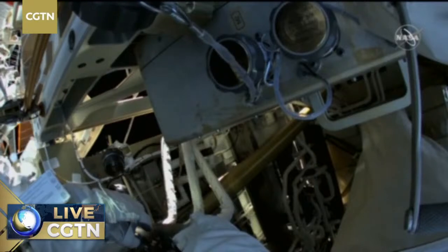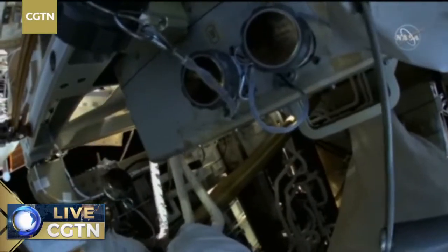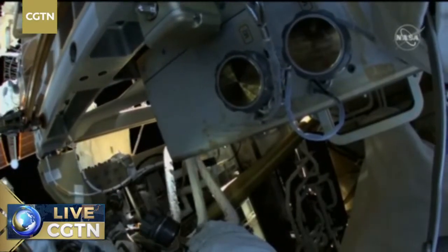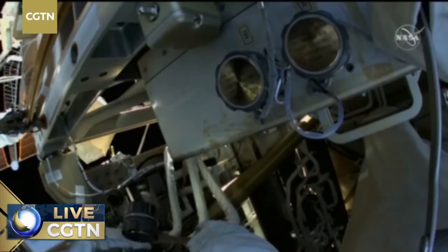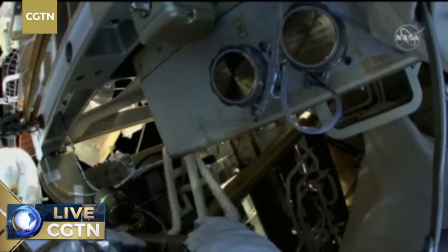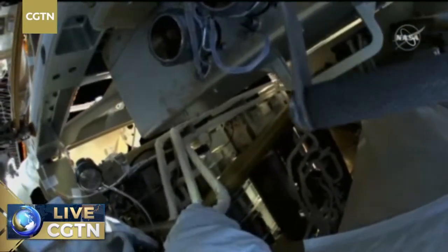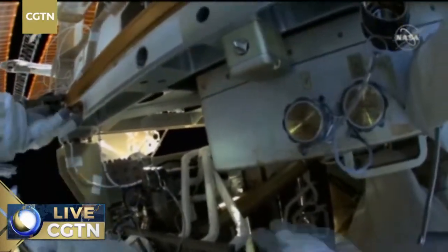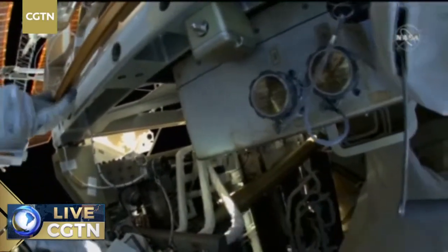Then depress the detent button and move bale aft. Full aft. Check forward white band is visible and detent button is up. Visible. Detent button is up. All right, we'll now demate so you can pull back on the release ring and demate the QD. Roger, in work. Stand by.